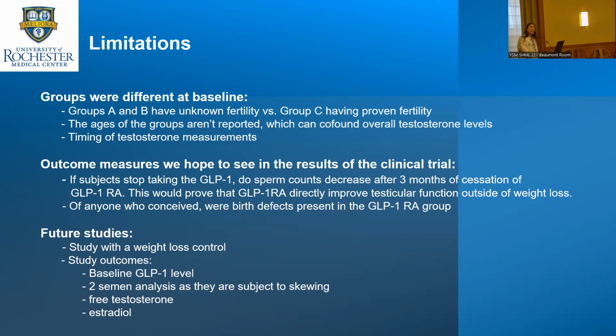So most importantly, this study fails to highlight whether the improvements in testosterone levels and sperm parameters are from a direct effect of the GLP-1 receptor agonist on the testicles or due to the weight loss alone. This makes us hopeful that these results will be reported in the final trial, but ultimately this could tell us if the medication could be an accessible option for patients with a BMI both over and under 30.